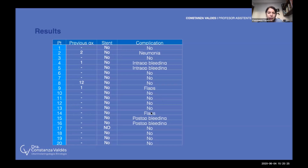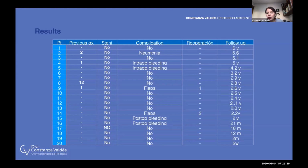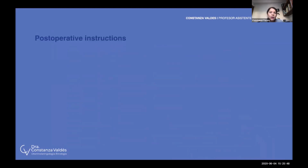And with this other patient, we had to operate 2 times because it kept closing, because the family didn't wash the nose post-operatively. So the follow-up we have is from 6 years to 2 weeks, that was the last one, and 100% patency on all the patients. What do we say to the patients post-operatively? It's very important to rinse and to rinse. That's the most important part of the post-operative instructions.